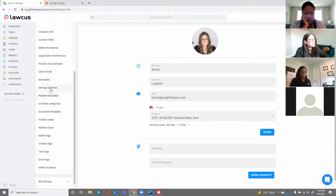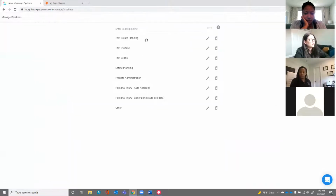so there's pipeline templates. So you can manage your pipelines. Right now, these are all my pipelines. I created some test ones, but these are the main ones that I use. Let me go back.